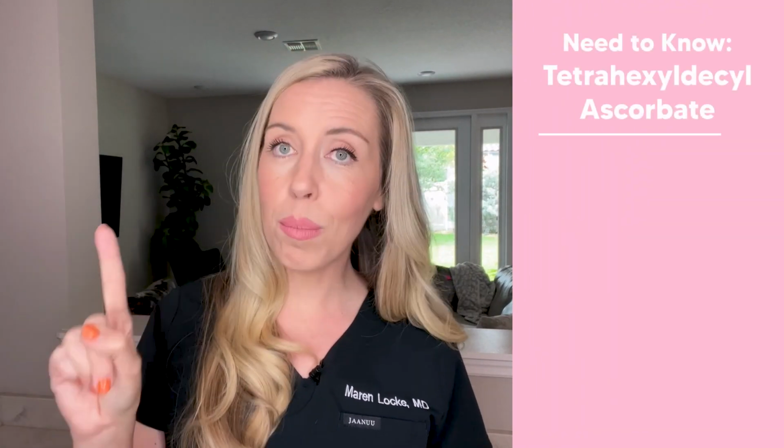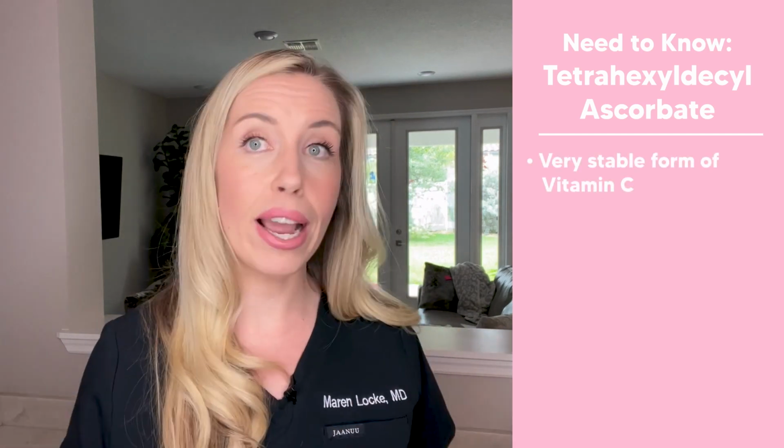So to me, here is what makes this product very unique. It has a very particular form of vitamin C in it called THA, like I mentioned. Now, you need to know 2 things about THA. Number 1, it is notably a very stable form of vitamin C. And as you know, the stability of vitamin C is such a problem because it breaks down easily in the light and air. And this is why a lot of vitamin C products actually don't work.